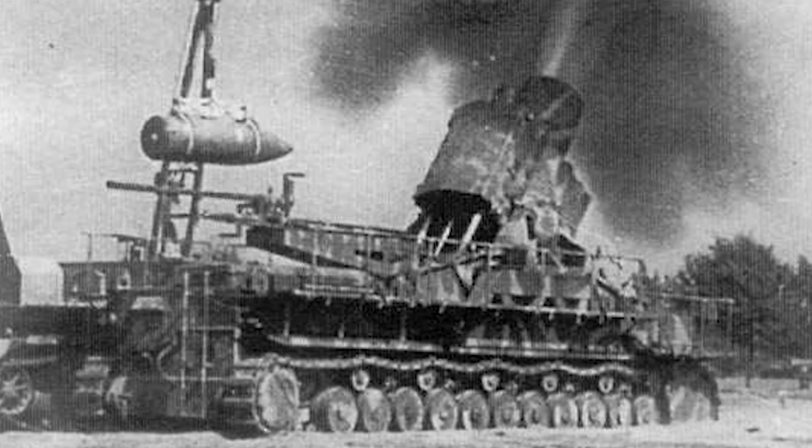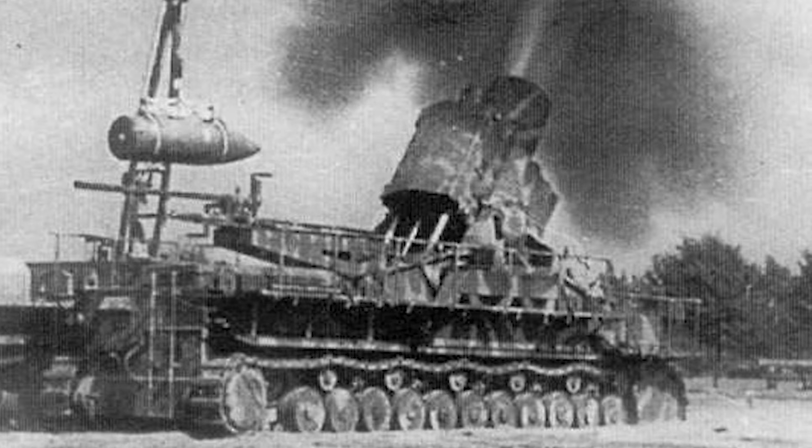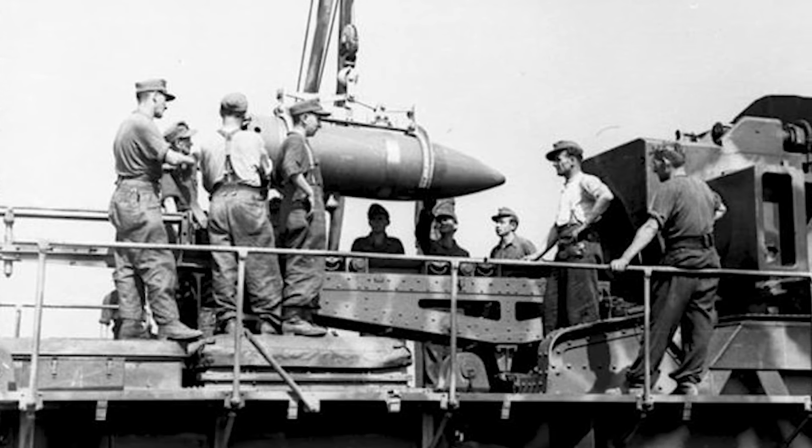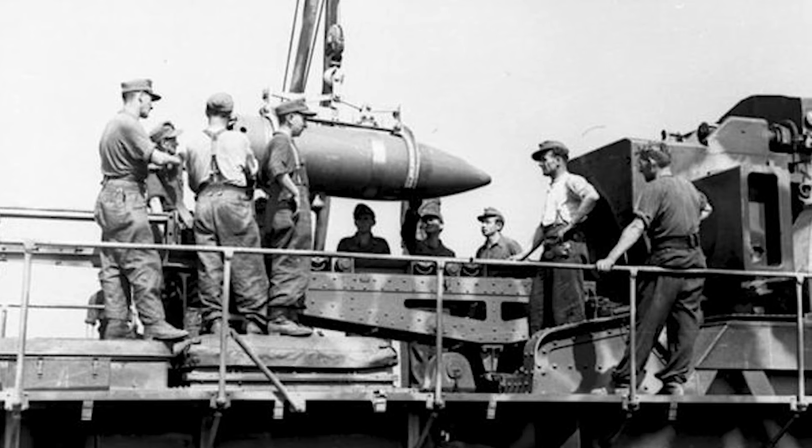We're going to start off strong, and our first entry is the Karl-Gerat Supermortar. The Karl-Gerat was a massive 124-ton self-propelled 600mm mortar. 600mm meaning the diameter of the shells being fired was 60 centimeters or 23 inches. So for comparison, the standard 105mm howitzer that the US used as its artillery piece fired shells that were 105mm, about this wide. 600mm, something like this. These shells weighed up to 4,780 pounds, which is about 2.4 tons, which is more than a Ford F-150.